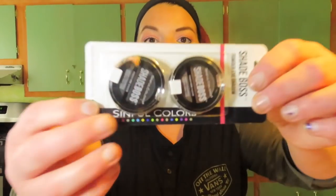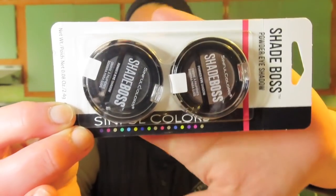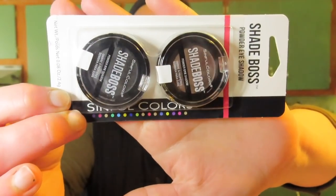Now they did have some more Sinful Color stuff left from last week, the lip liners, eyeliners, highlighters, etc. But this week they added some more lip products, but they seem to be blue and green, really out there colors. And then they also had this Shade Boss Powder Eyeshadow, and you can see this one here is a black color and this one is a brown, so it would be great for a smoky eye. But I wanted to show you guys this just so you could look out for it.